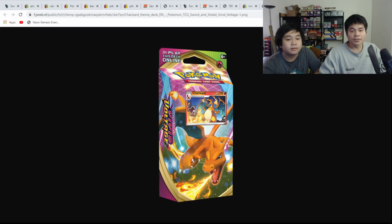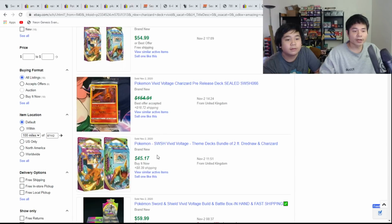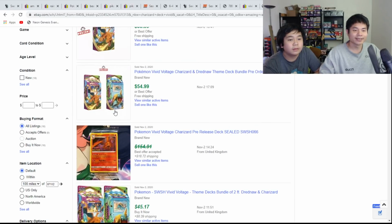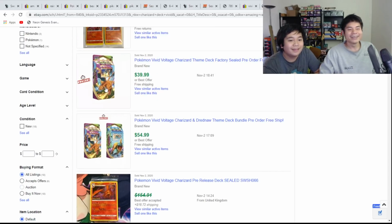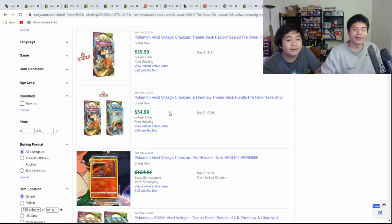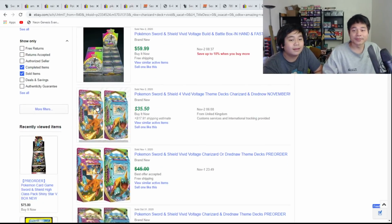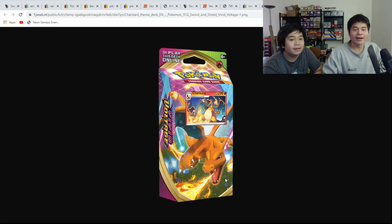So what else we got? This Charizard deck everyone's freaking out over. These sell for like $10, but people had to buy it with the Dreadnought deck, or they had to pay $40 for it by itself. So they might as well just buy the Dreadnought. But I don't know. I think a lot of these prices are kind of overinflated. This is not that hype.